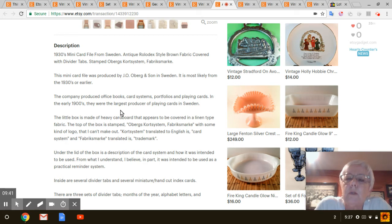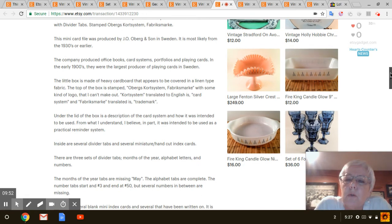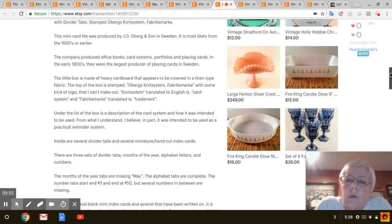In the early 1900s, they were the largest producer of playing cards in Sweden. Let's see, what else did I translate? Well, the box is cardboard, and it was covered in a kind of linen fabric. And it was stamped on the top, Oberg's Court System Fabrics Mark. Court System translated to English is card system, and Fabrics Mark translated is trademark.